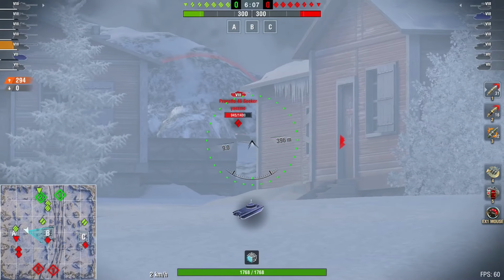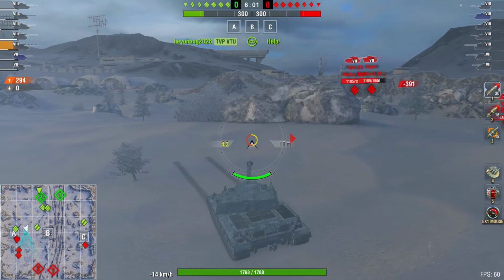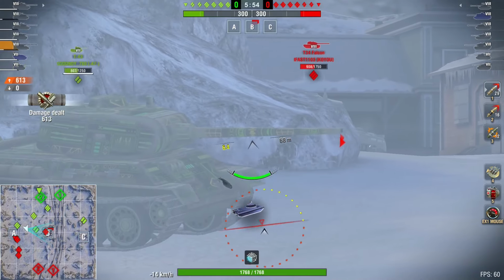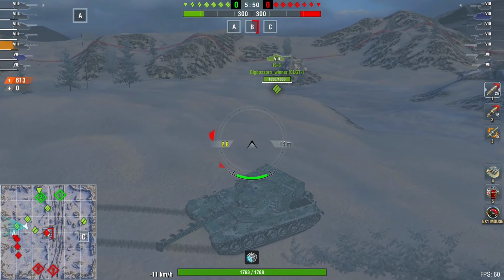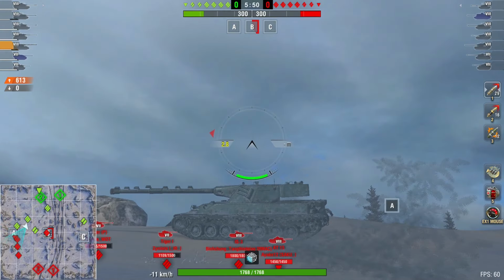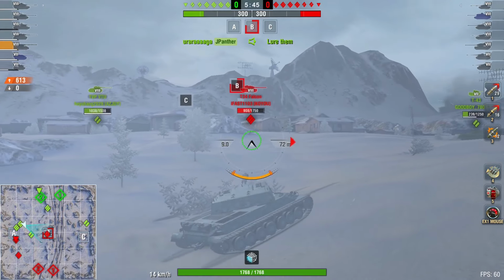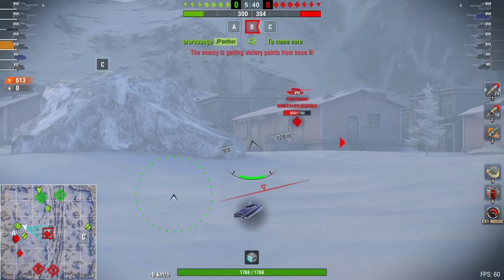Here you can see I'm trying to take a shot on the Progetto. Bit of a lag there, so I do miss, as I thought he was going to reverse a bit more, but he doesn't. But you can also see the combat stabilization mechanic here. I am moving at around 15 kilometers, and my gun is aiming in quite well. There's one thing I do want to point out. This tank's gun elevation is 5 degrees, and the reason for that is the back of the turret hits the hull. So even if Wargaming wanted to give it more gun elevation, they can't, because the back of this turret would go all the way into the hull. So you can see here, terrible gun elevation.